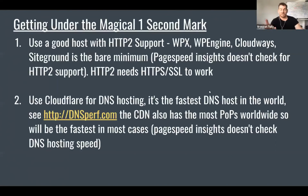Point 2, we use Cloudflare for DNS hosting. So Cloudflare is our DNS host of choice. It is also the fastest DNS host in the world. So that website there, DNSperf.com, it ranks all the DNS providers in the world, or the top 100 DNS providers, I think it is, by speed. And Cloudflare has been consistently the #1 for years.